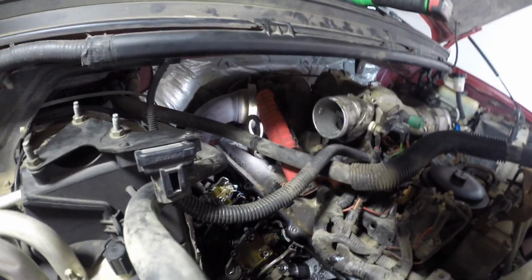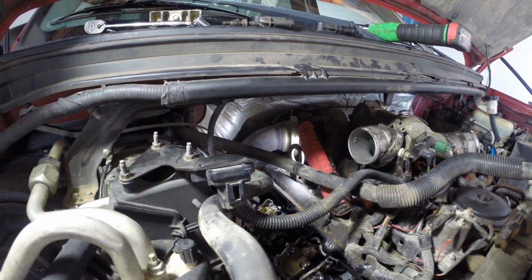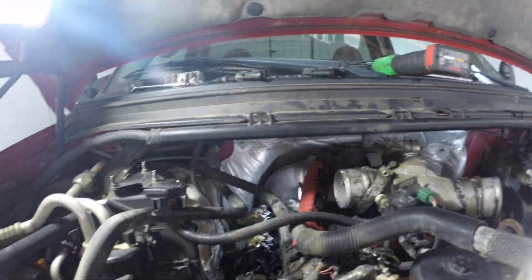Once he gets this done, he's gonna do the glow plugs too. I don't even know where the glow plugs are. Oh, I see him, right here, this white wire. Yep, the glow plug is right there where my finger is. Hopefully you can see that. So he's gonna do the glow plugs because we're here, and this truck already has a hard time starting. Probably because it needs injectors though, not because it needs glow plugs. But we'll figure it out.